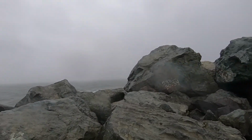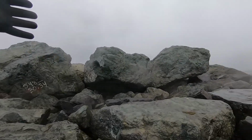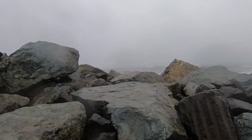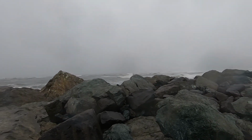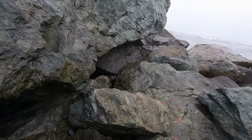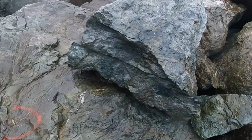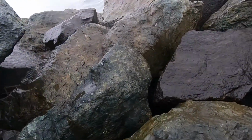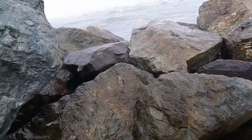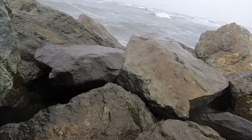Woohoo! The Columbia River. The Pacific Ocean. The North Jetty. Ilwaco, Washington. These waves are big, and I could feel the jetty vibrating. Yep, that's some serious stuff, folks. The ocean is powerful, and it don't play. Have a good time, take breaks, take some photos, shoot some video, and enjoy the day.